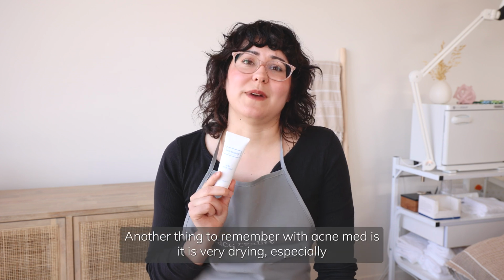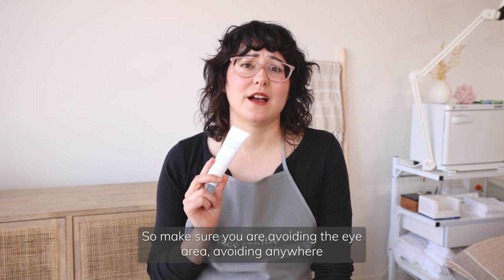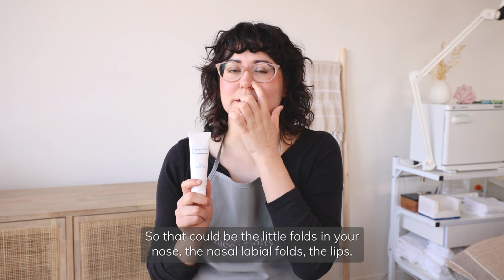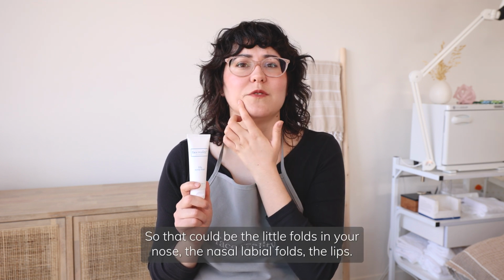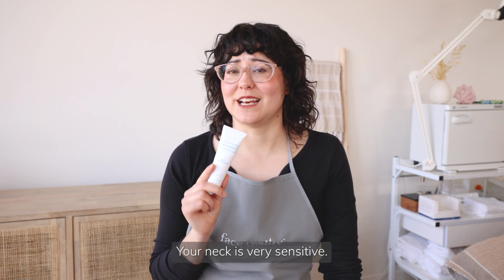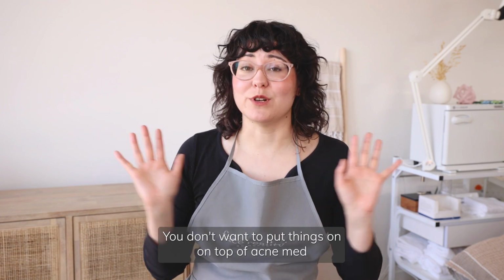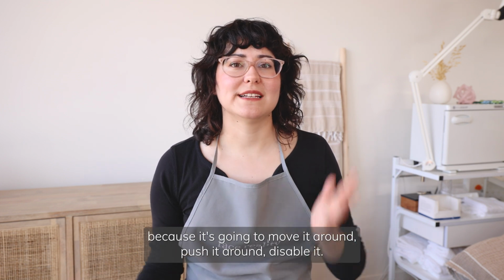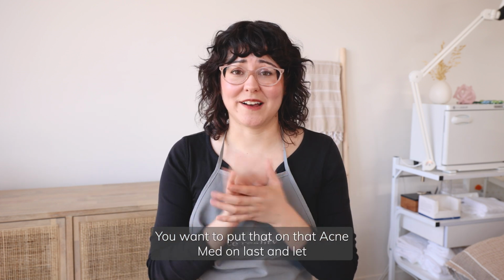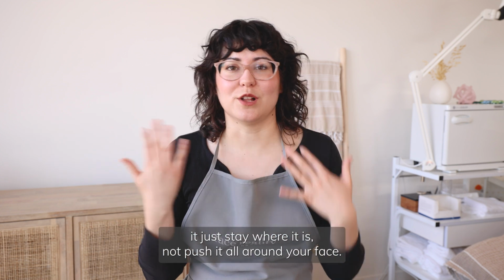Another thing to remember with Acne Med is that it is very drying, especially when you bump up to a stronger strength. So make sure you are avoiding the eye area, and anywhere that's more sensitive. That could be the little folds in your nose, the nasolabial folds, the lips, and also don't put it on your neck. Your neck is very sensitive. Once we've got our Acne Med on, that's it for your PM routine. You don't want to put things on top of Acne Med because it's going to move it around, push it around, and disable it. You want to put the Acne Med on last and let it just stay where it is, not push it all around your face.